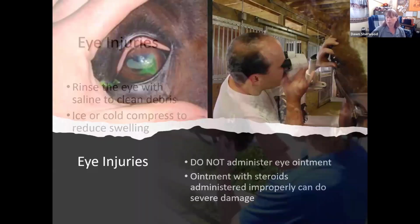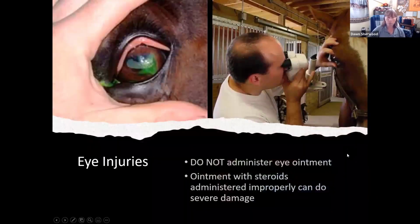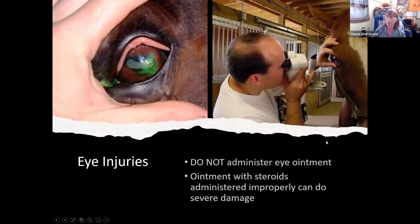One of the biggest things with eye injuries is do not put eye ointment in until you have talked to the vet and the vet has come out and done a staining on it. Okay. So this picture right here, this green, this is staining that has been taken up by an ulceration in the eye. So this eyeball has gotten ulcerated somehow, and this is stain that has been taken up. If you were to unknowingly put an eye ointment that contains steroids in it, like hydrocortisone or dexamethasone in this eye, you can actually delay healing and cause bigger issues. So don't ever put eye ointment in eyes until you have talked to your vet and they have potentially stained it.